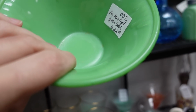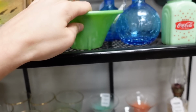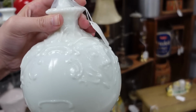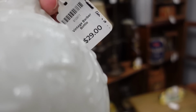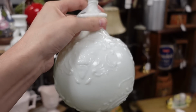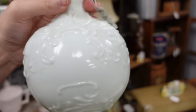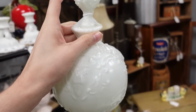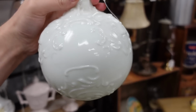It has the Art Deco motif on there. This looks like something Akro Agate did. It doesn't have its little crow with the letter A underneath it, unfortunately. Look at this milk glass bottle. I'm not sure if it's for brandy or what, but it's $29. Oh, it's a Barber's bottle. You know what? I remember that now. Barber's bottle. Yeah, because it has this more or less manly motif on it with the animals. I guess maybe that's why I was thinking brandy, because you could use it for a guy in that circumstance as well. But $29 is not badly priced.